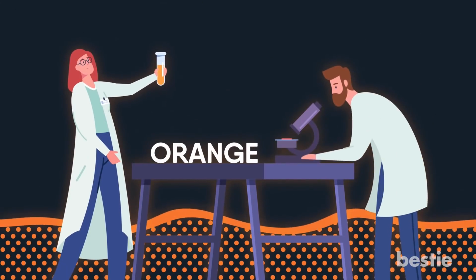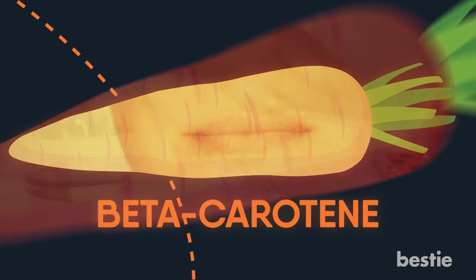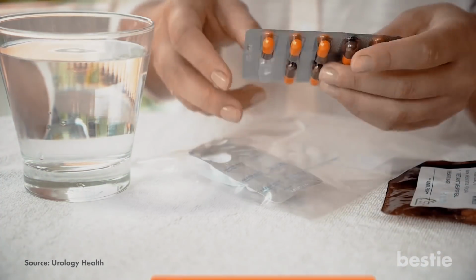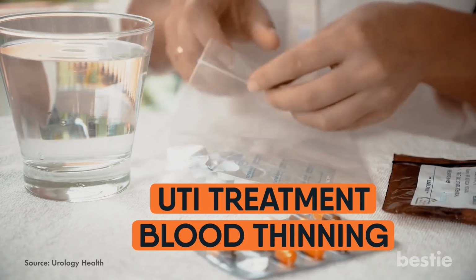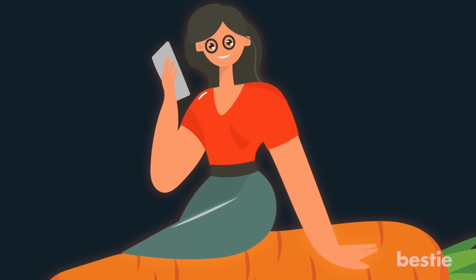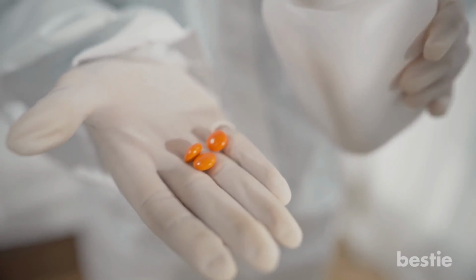Number 1. Orange. Just like your skin can skew orange when you eat too many carrots, so can your pee. Overdoing it means you've delivered yourself a heaping dose of beta-carotene, which is then excreted in urine. Certain meds or over-the-counter UTI treatment, blood thinning, and some laxatives can also result in orange pee. The good news is you know you're taking these meds, and a good doctor will give you the heads up about color changes so you don't freak out.